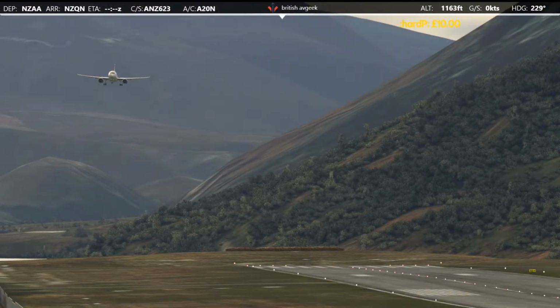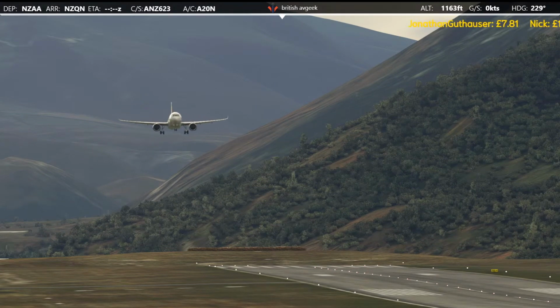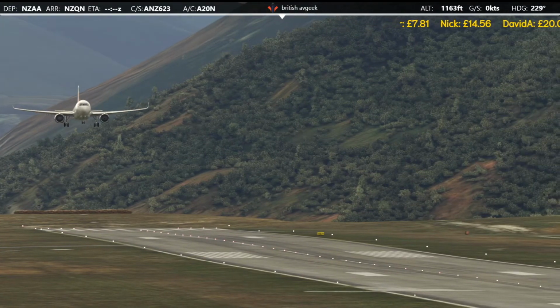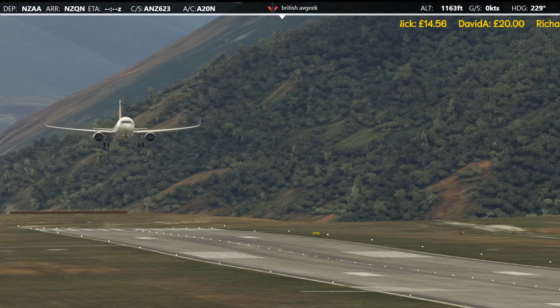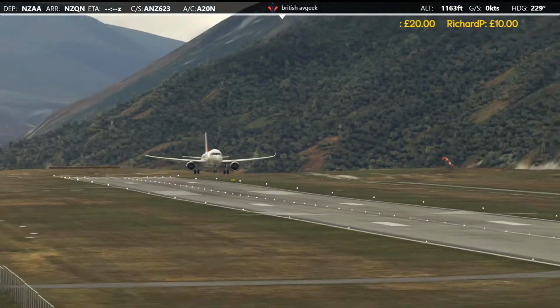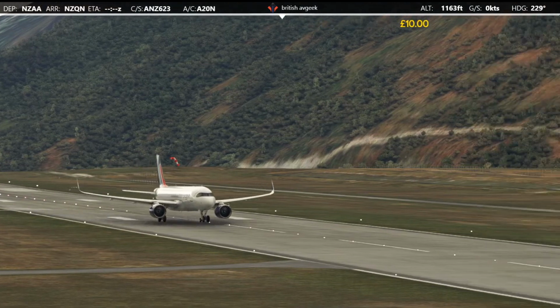Here we go. I think this is Alberto. 0.91G. I'm thinking like 1.1G. And maybe a touchdown of minus 120 foot per minute. I was right on the touchdown markers though, which I'm quite pleased about. The aiming point. There we go. Love how VATSIM does that sometimes. He's down.